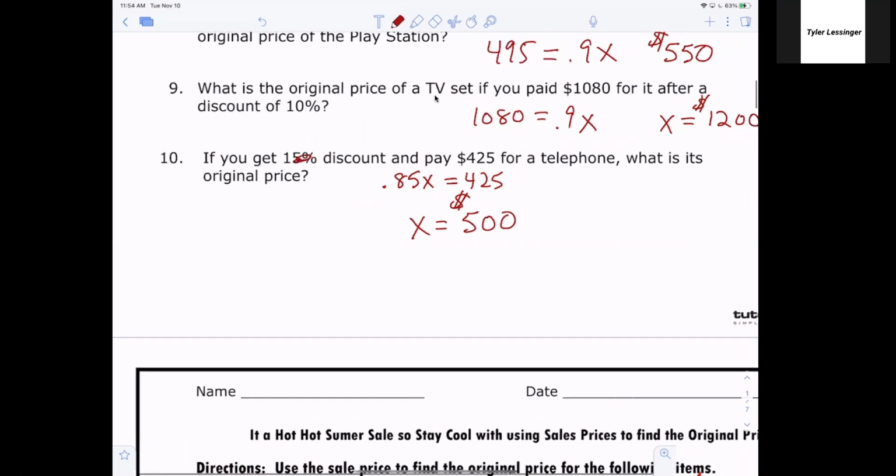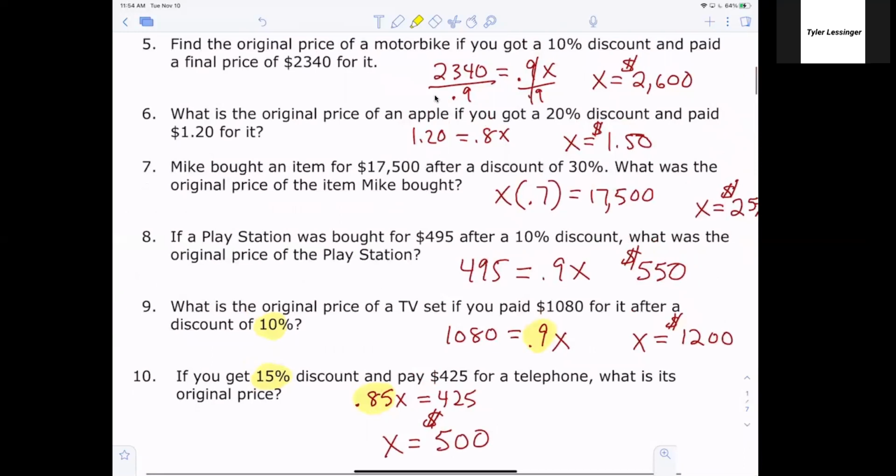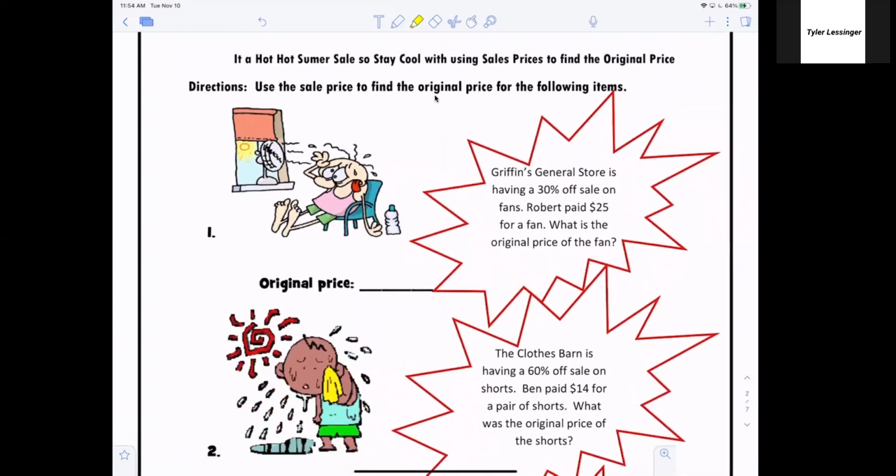So Cole, if you get a 15% discount, what percent do you have to pay? What percentage? Not how much money. Right, that's where the 0.85 is coming from. So if you get a 10% discount, what percent do you have to pay? 90%. Right. I just realized the 0.85 next to the X is multiplied by the number that we're missing. That's right. Now you're in the game. Congratulations. Now you get to read question number one on my silly worksheet. Go.